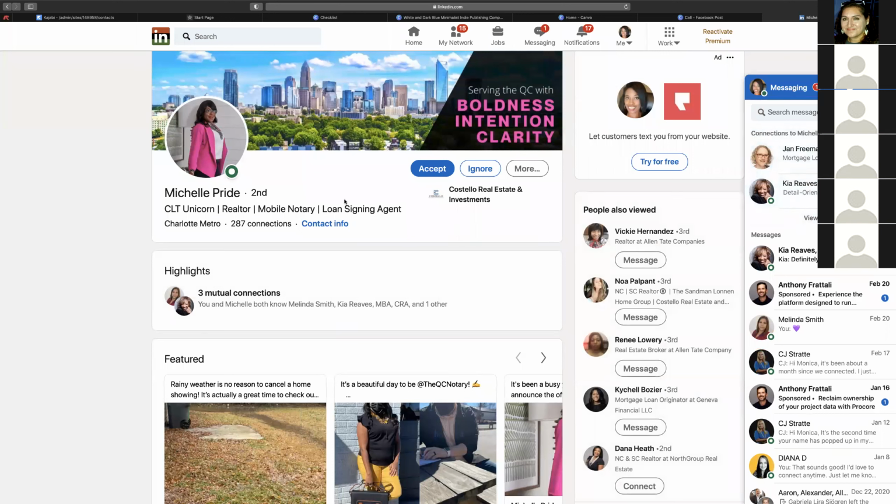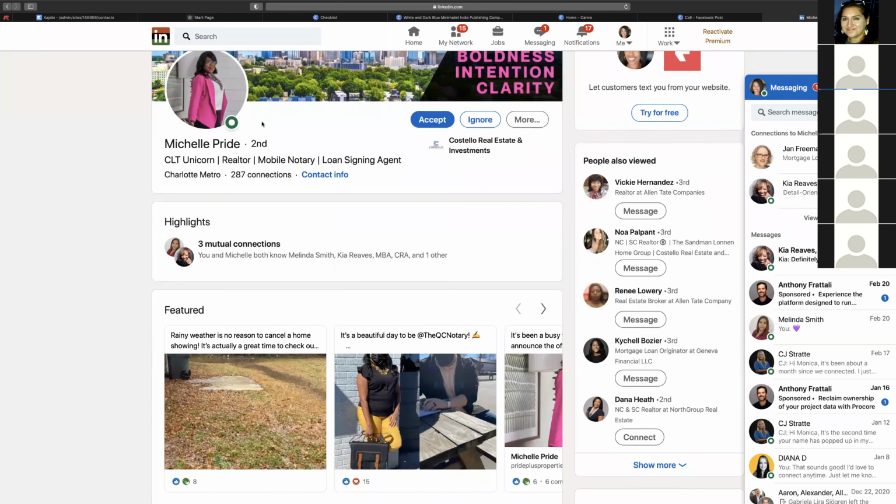This is what your LinkedIn should look like. You see that banner? You see that picture? You see how she's got her titles, dot, dot, dot? You see that? This is what you want your LinkedIn to look like. If your LinkedIn doesn't look like this, then this is where you need to start, figuring out how to get your LinkedIn to look a certain kind of way. Bill talks about it in his book.